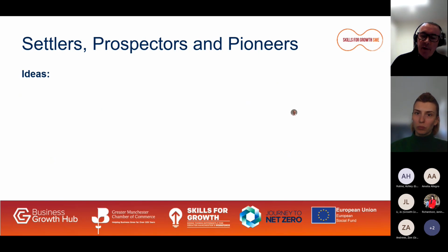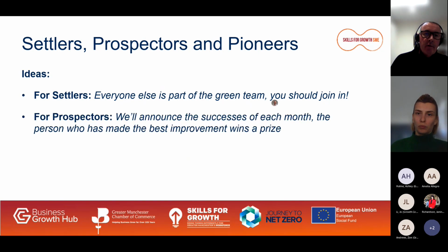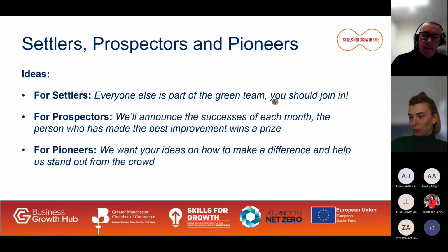Here are some ideas for motivating these different types of staff. For settlers, everyone else is part of the green team. You should join in. Prospectors will announce the successes each month. The person who's made the best improvement wins a prize. And for pioneers, we want your ideas on how to make a difference and help the business to stand out from the crowd.